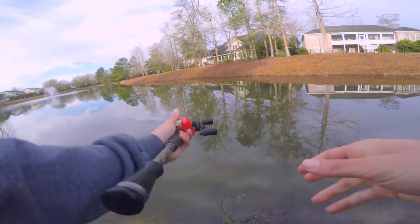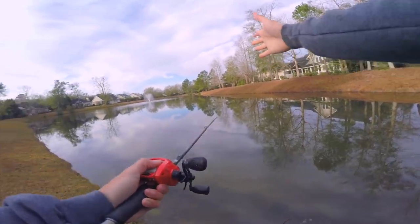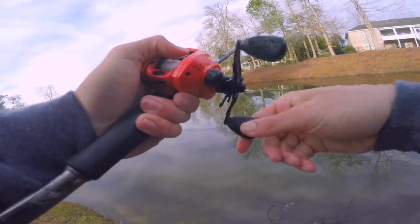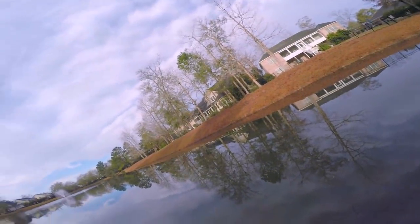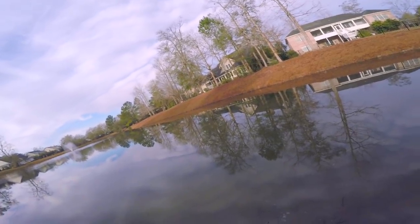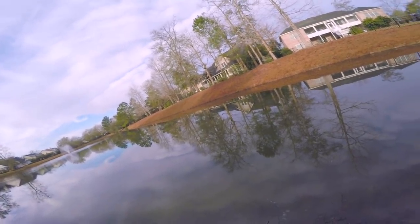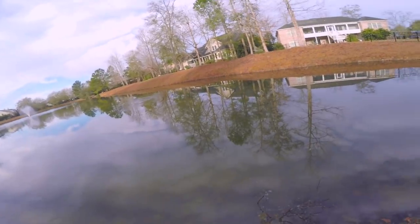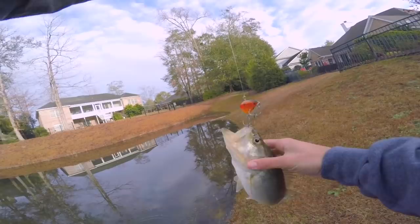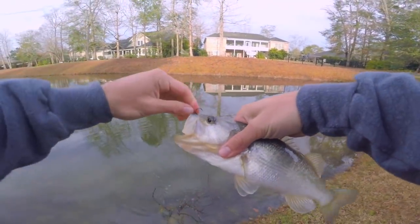One thing to think about, guys, when you get an opportunity like this where you're parallel with the bank, cast just like that, so you're covering that hot spot where there's fish just like that. That's a better one. He's running at me. Oh yeah, that's a better one, guys. This is the best one today. We are freaking smacking them. About the same size. He felt better. He's just running at me.